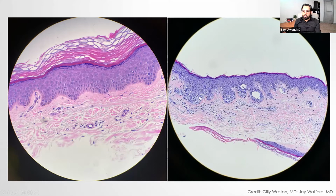The cells are a little bit bigger, a little bit funkier looking. You'll also notice that all of the abnormal cells are limited to that top layer, the epidermis, that purple area. So this was a melanoma that was caught quite early.